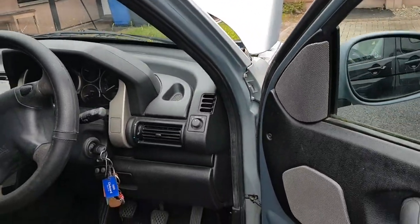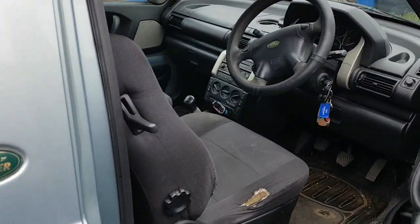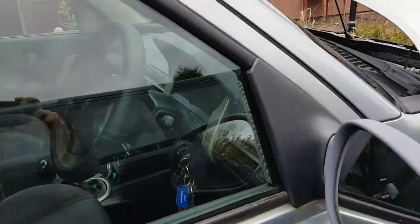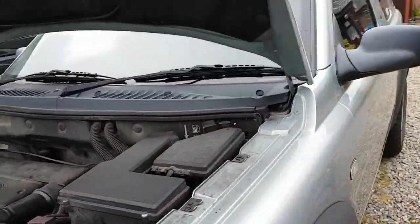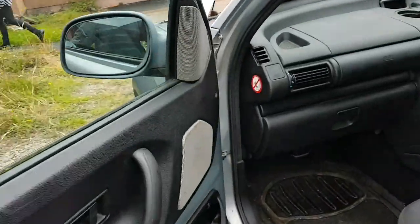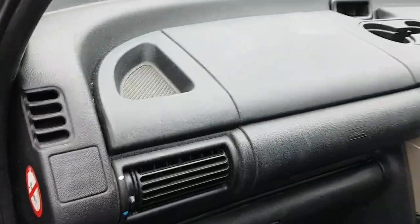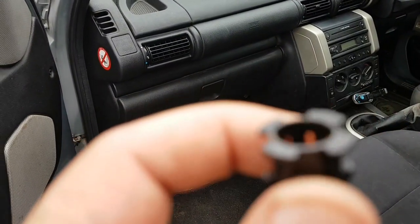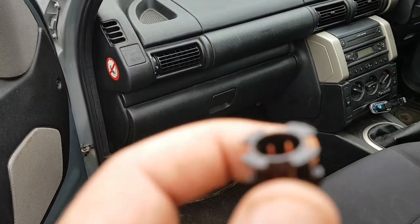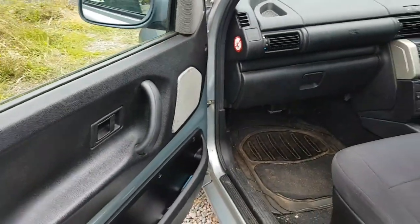I did point out that you have problems with the clutch master cylinder. Well, as I say, I've got one of the clips around here. I can maybe just show you what it looks like. That's the clip there, it just goes on the clutch pedal. What tends to happen is the plastic bits tend to break, and then it starts making a horrible clicking noise.